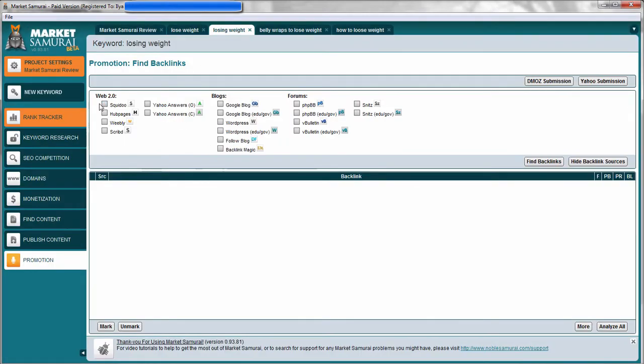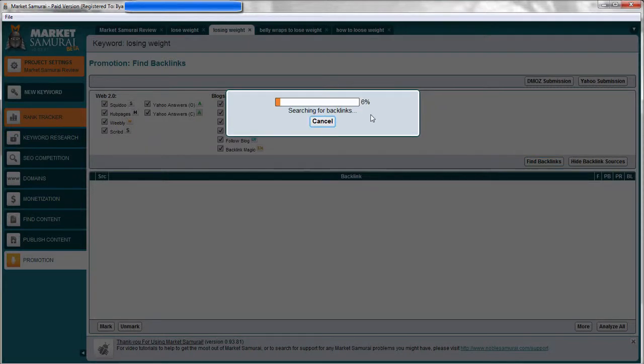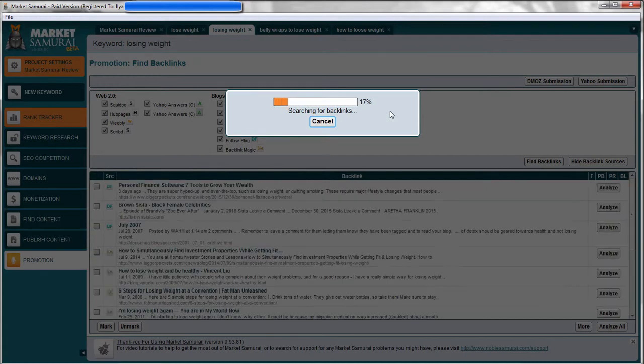Promotion. This, once again, just finds places for you to get backlinks. If you want to comment on a blog, maybe try to contact the author, try to get a backlink to your site, things like that. It takes a while to find some backlinks, but as you can see, this isn't just Google, which is nice. There's some other blogs and things like that. And it definitely takes a while. That's the biggest problem with this whole product. I don't like how long it takes to do pretty much everything.